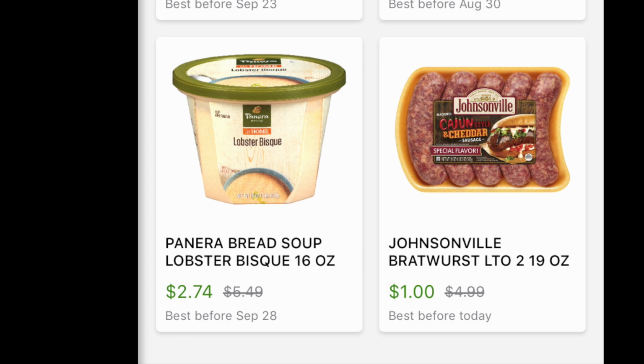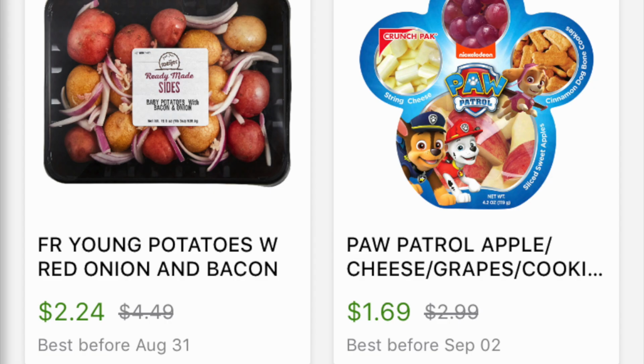We have some Johnsonville brats, original price $4.99. I mean, that's something you can buy 10 of, throw them in your freezer, and have brats for like forever. These little sides that they have from the deli, 50% off for $2.24. You can see the really big savings here. Kind of a healthier little Lunchable by Paw Patrol for your kids for $1.69, from $2.99 to $1.69. That's some pretty significant savings.